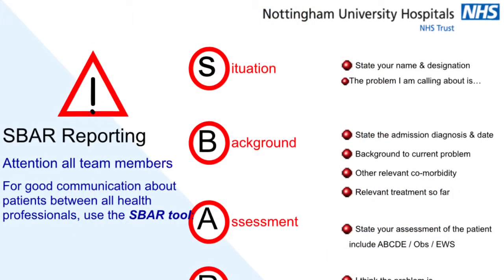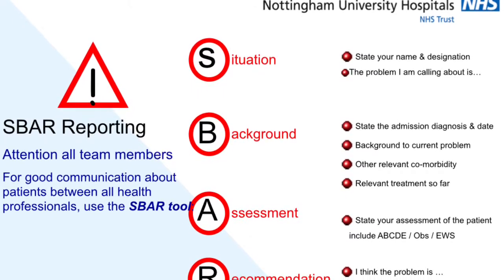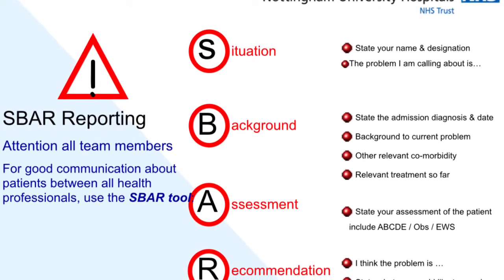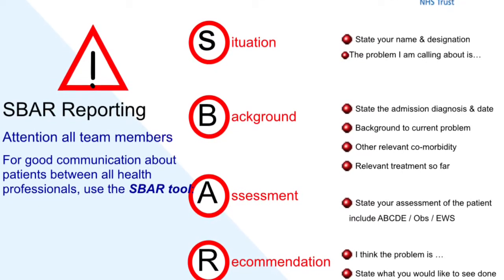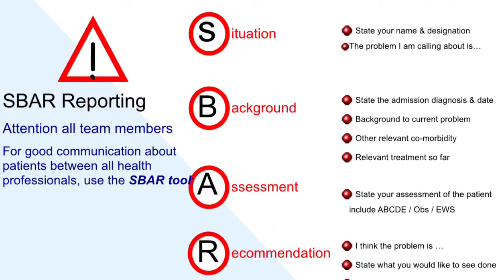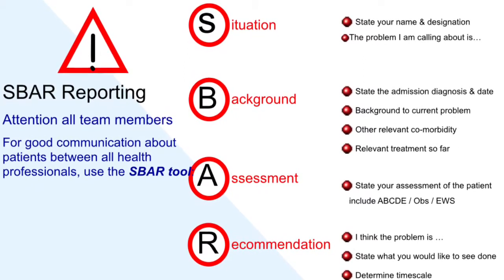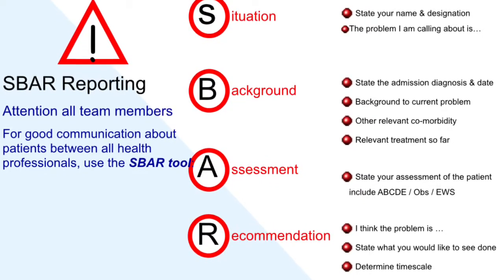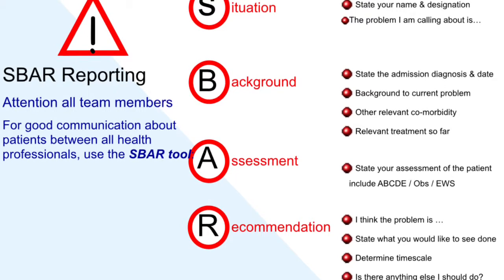Also remember, any referral you make using the EWS escalation pathway can be made more effective and safer if you use a standardized method of communication, such as SBAR. Remember, situation: state your name and the problem you are calling about. Background: mention the admitting diagnosis, background to the current problem, and background comorbidity. Mention the relevant treatment so far. Assessment: state your assessment, including A, B, C, D, E, and EWS score. Remember, your colleague will be able to review the relevant handover information and eObs on their device.